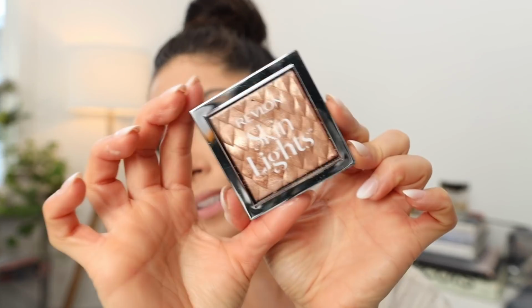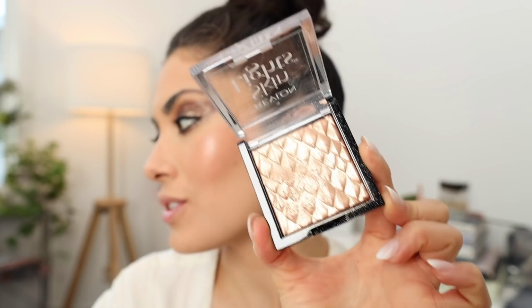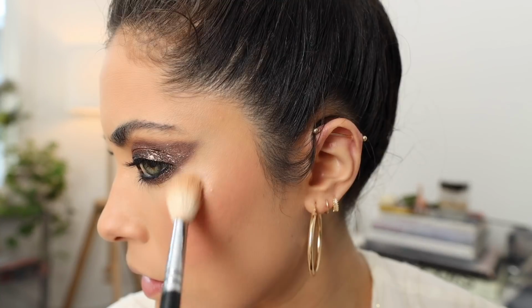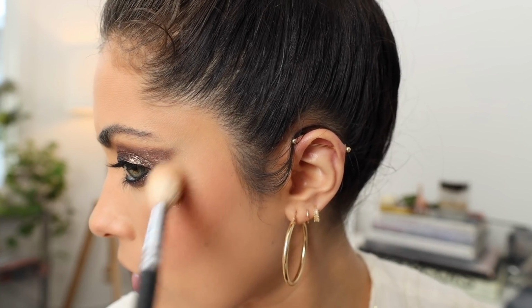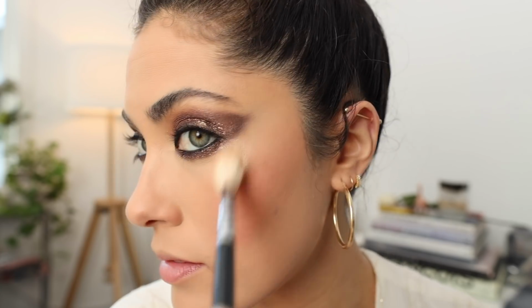And I really want to share this new highlight from Revlon with you guys, the Revlon Skin Lights. Look at this. It looks so high-end that I have to use it. I don't care if the eyeshadow doesn't look that great. We're gonna use this product. I'm gonna take my Zoeva 134 Luxe powder brush, and I'm mainly gonna work it into this area right here. Maybe it'll distract away from the weird eyeshadow situation.